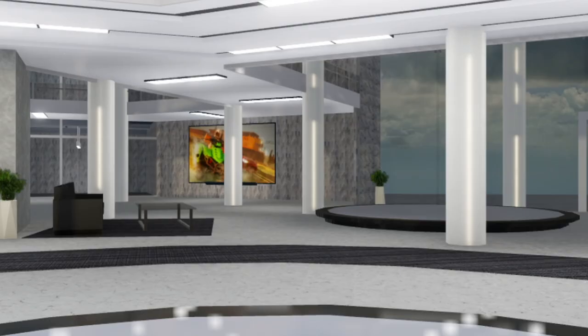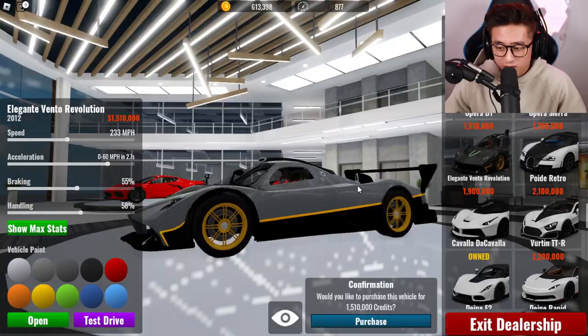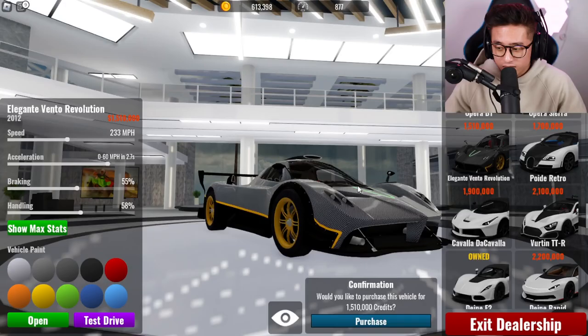Right now we have about 613 points, so that means we can actually buy a motorcycle if we wanted to. I wish I had enough money to buy these kind of cars right here. Like, look at that. That is crazy, but I am broke in here.